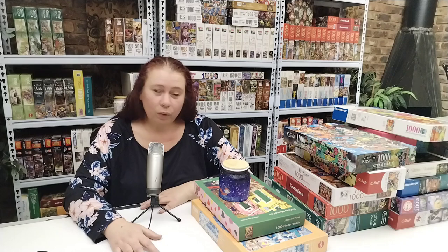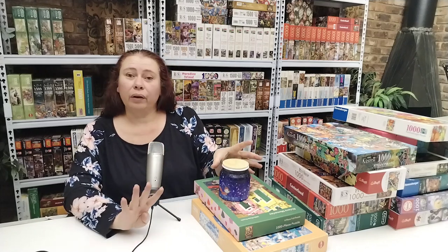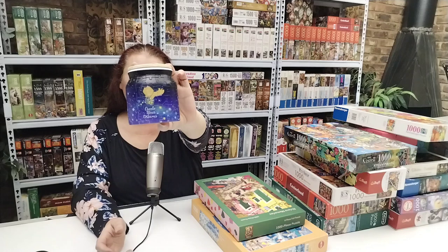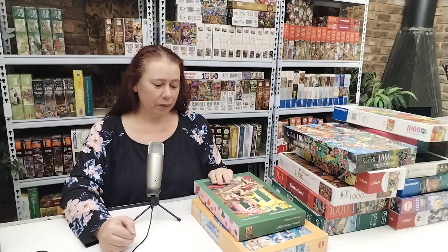So without further delay, the puzzles I did for completing the first bingo card. I still needed four more squares. The first one is the Create Your Dream Spin to Jar. This one I completed for the 3D round, for the 3D square. So there's a quick time lapse of that one.